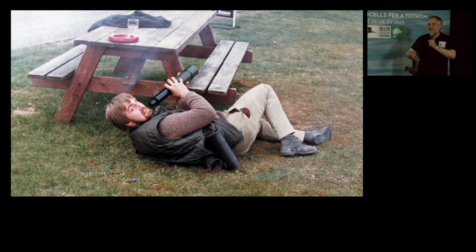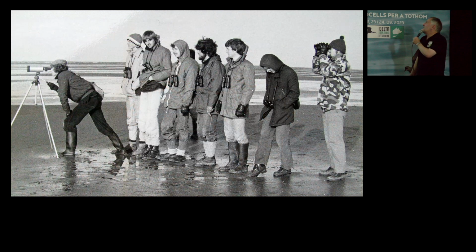So anyway, it's in my late teens that I then went off to university, and this is a classic photograph of a university outing in the UK back in the late 70s.